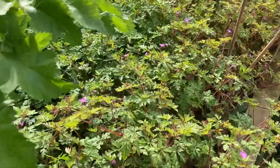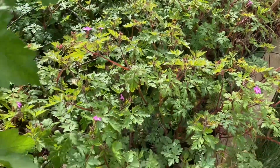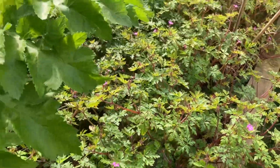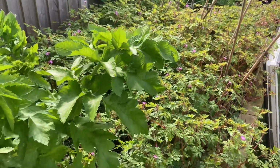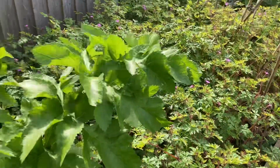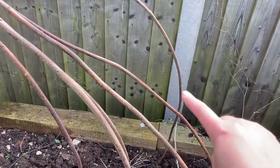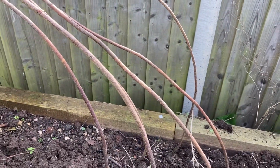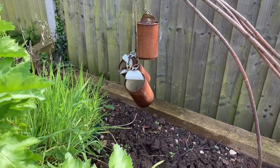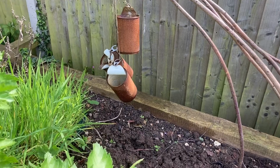I've got some wild geranium, which does look very pretty. But it's taken over my veg patch, and obviously I want to get sowing now. We are in the second week of May, so I'm going to be pulling all these out. And what I'm doing is, I've got a gap at the back here, and I'm just chucking them in with the roots on a bit of compost. And what happened last year was some came up on their own that were already in, and the others that I chucked in there came up.